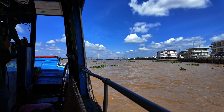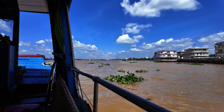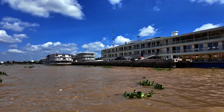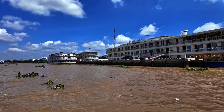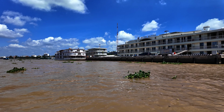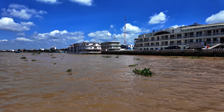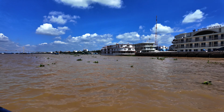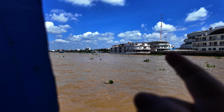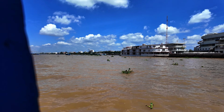On the right hand side, you see the name Mekong Marina. That's the hotel on the right hand side. That's the floating hotel. And on the right hand side, you can go to the other countries, Vietnam and Cambodia. You can go on the right hand side there, along the Mekong River.